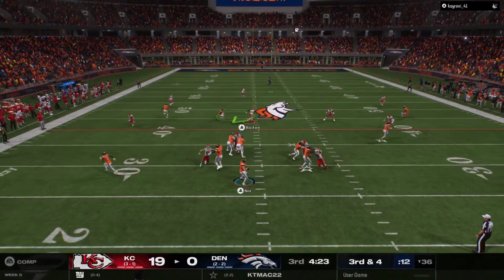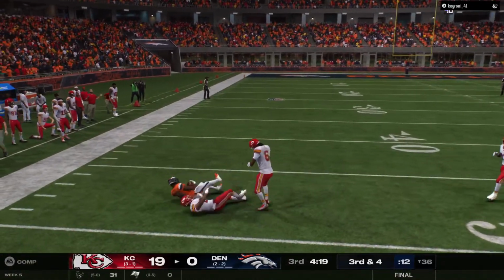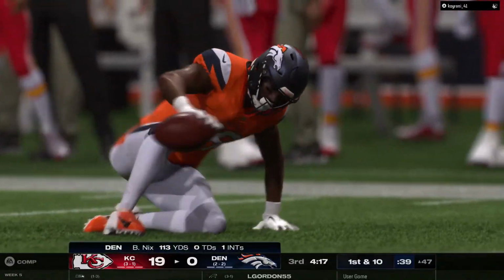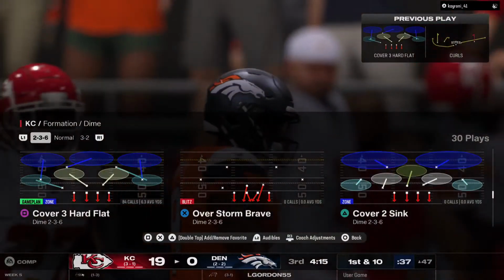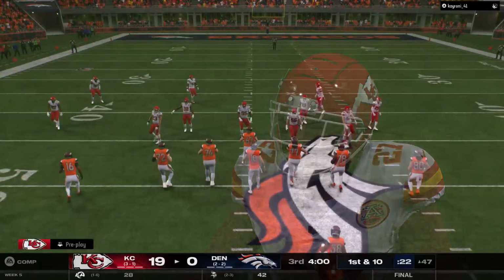To throw is Nix. Able to find the open man. That's complete. And he'll be taken down, but not before he works it past the 50. Just his second catch of the game so far. This one moves the chains.